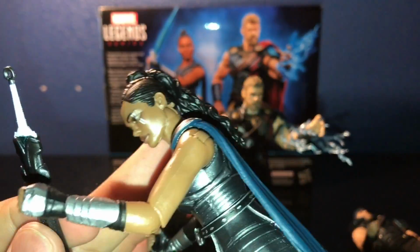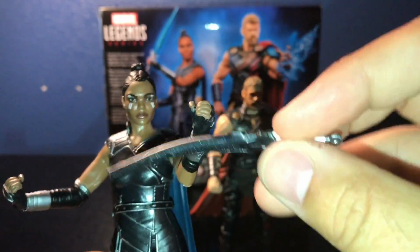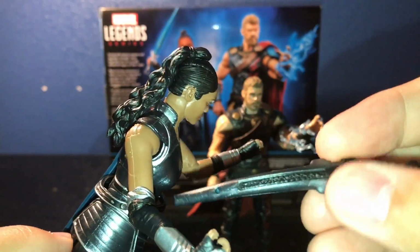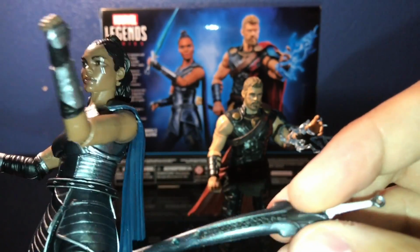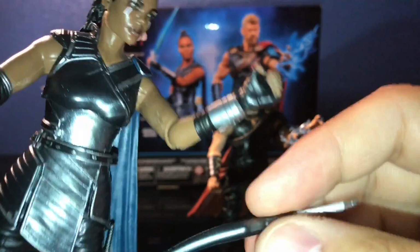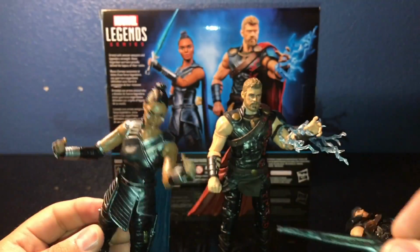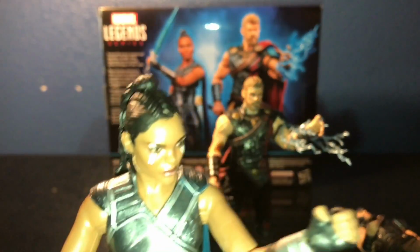As far as where it goes on the figure, I don't see an actual place for it. So I think it's just kind of there. You just kind of do with it what you will. But there's no actual place to port the sword, which is a little unfortunate. I was hoping there'd be somewhere on the figure that you'd be able to store it, but there is not. But let's take a look at the Valkyrie figure.